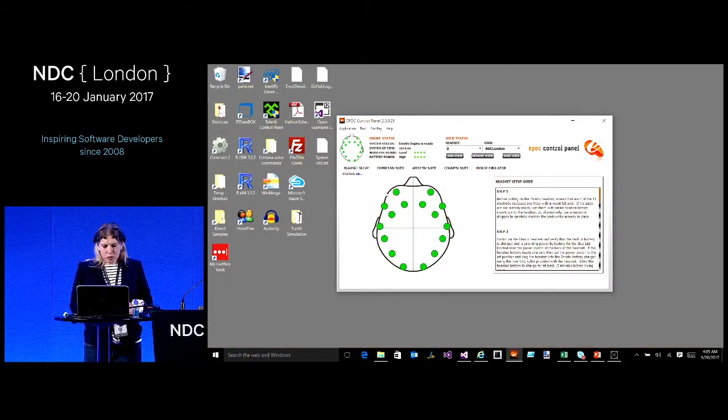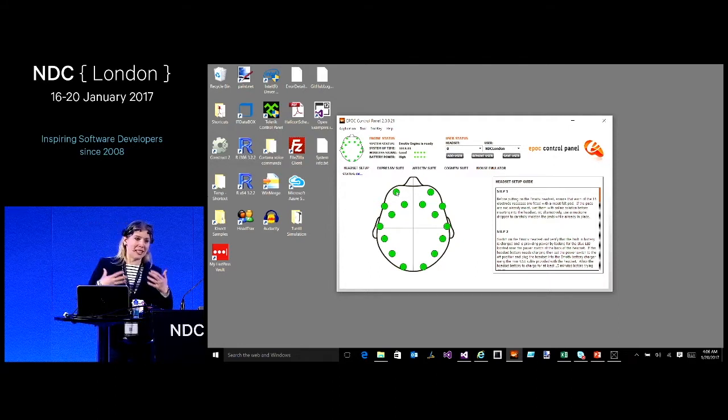Okay. So right now, when I first put it on, for those of you who came early, kudos, by the way, since this is the first session of the day, the day after the attendee party, so that's always a rough session to get to.